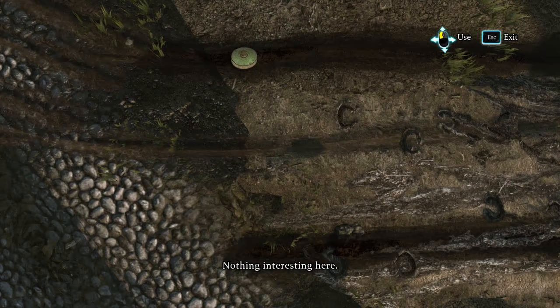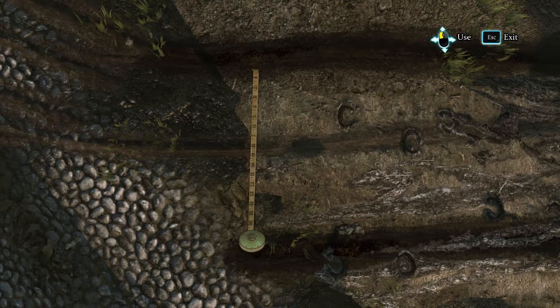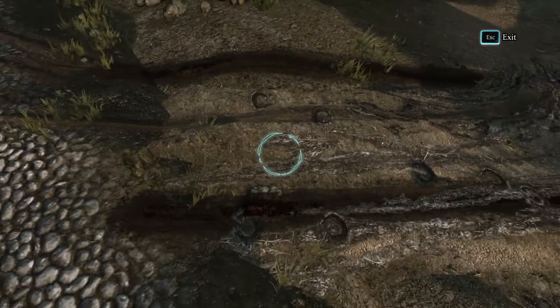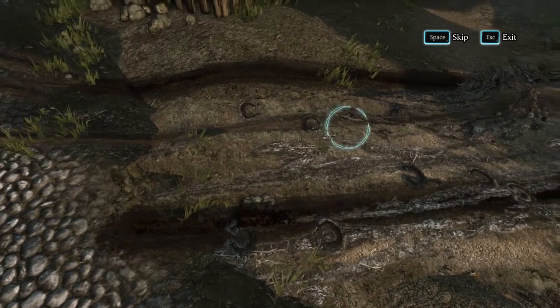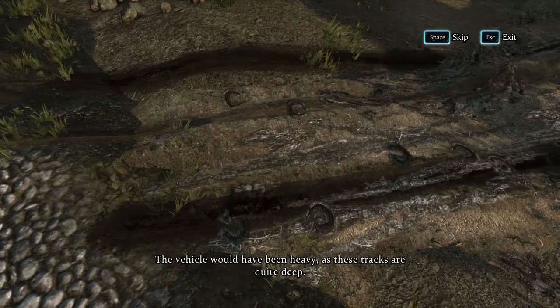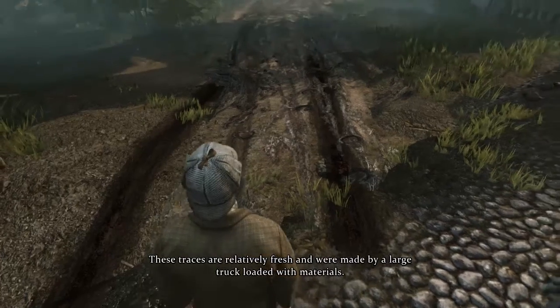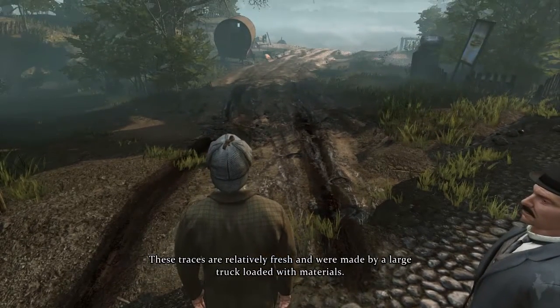Nothing interesting here. Okay, there are tracks over here, so we have to measure the distance between them. The distance between the tracks is about 6 feet 7 inches. The vehicle would have been heavy, as these tracks are quite deep. These traces are relatively fresh and were made by a large truck loaded with materials.